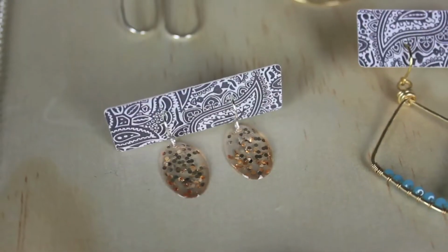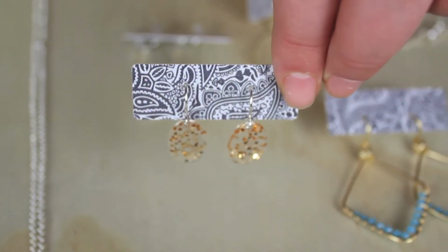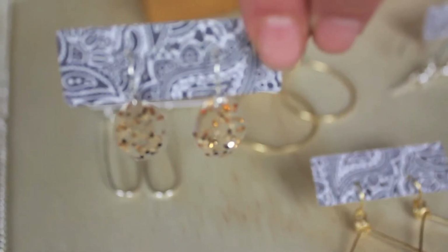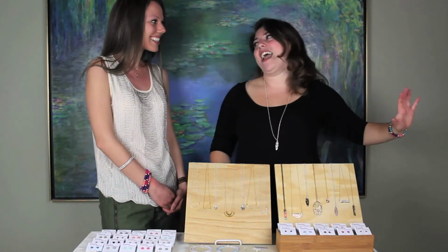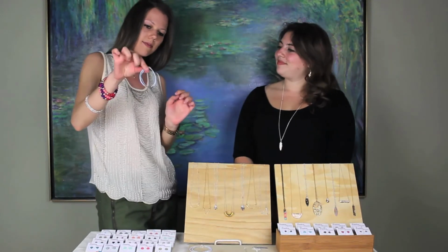These right here are one of my favorites, and it's just a resin pendant. So it's resin and glitter, and they're quite delicate and very pretty. Really pretty. Those are really cool as well because it's just resin and glitter.